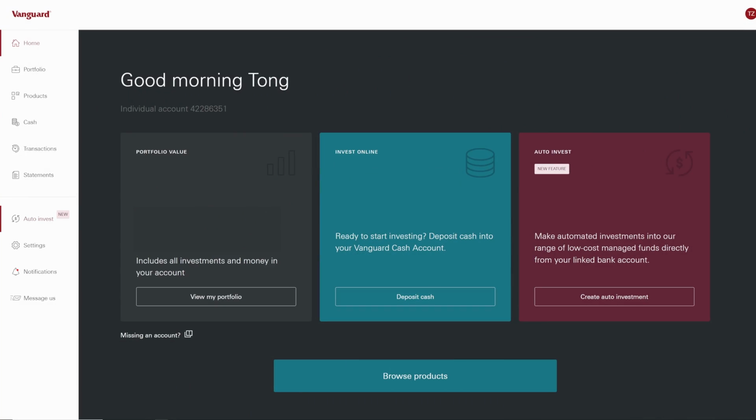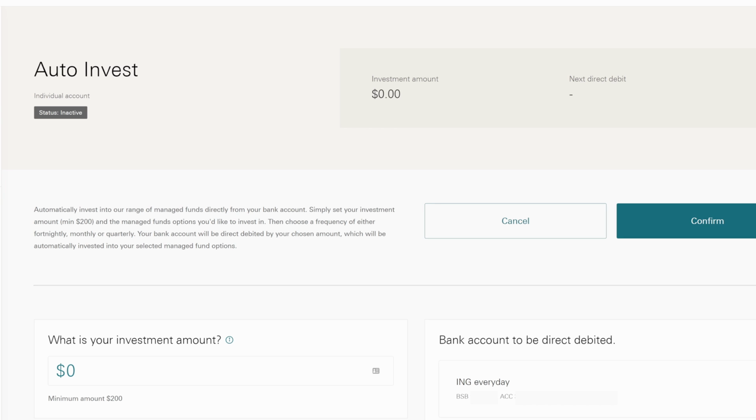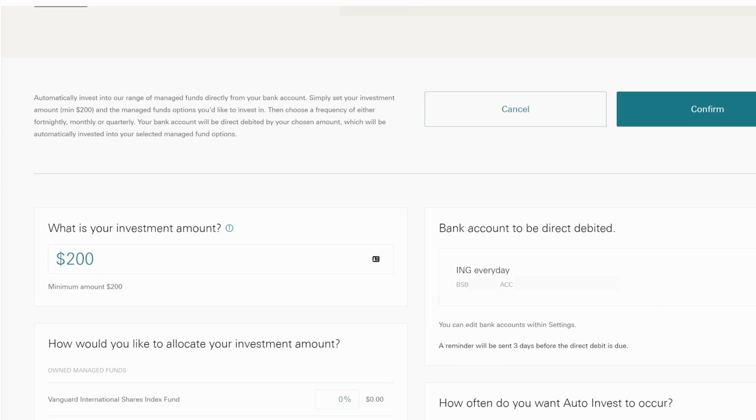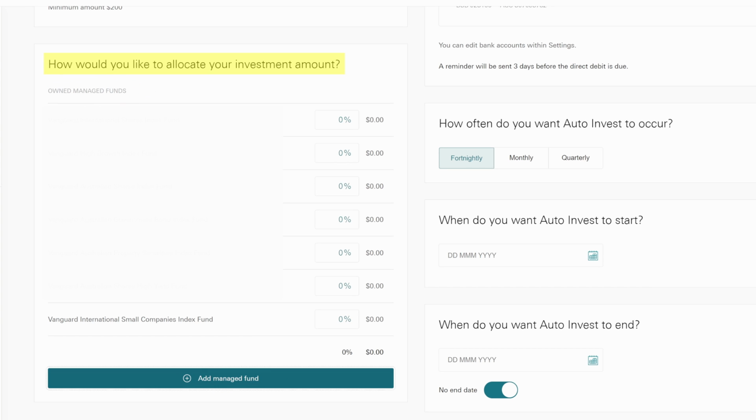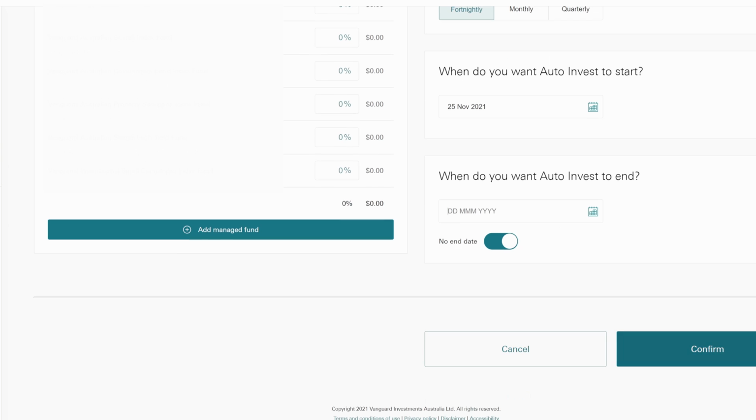After you log in, from the left-hand side, you will see auto invest. Let's set up $200 in total, and it will ask you how you would allocate this amount into different managed funds, either the ones that you own or any other available managed funds. I can see my linked bank account. Then I set up the frequency, let's say fortnightly. When do I start? Right now, today. And we can set an end date as well, then confirm.